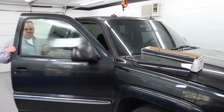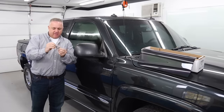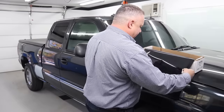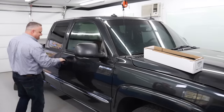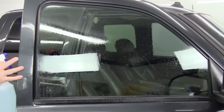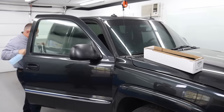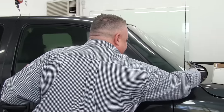I'm gonna put my bottle there. I'm gonna go ahead and get my blade ready. Bam. I'm gonna come over here. I'm gonna roll the film out I know I need. Gonna eyeball it. Okay, we'll get some more. There's some more water on there. We'll set the blade down somewhere. How about there? Okay.